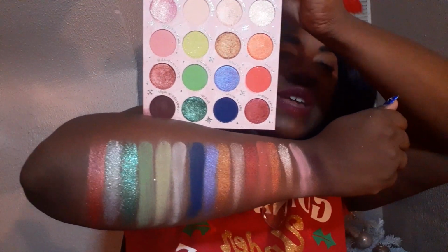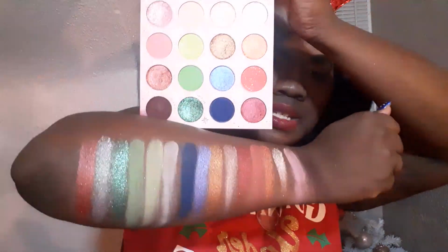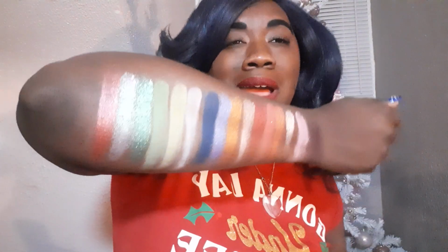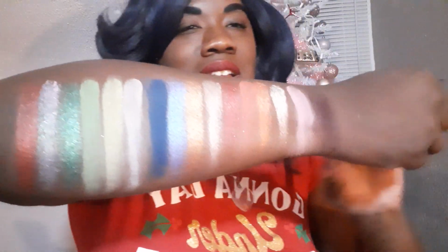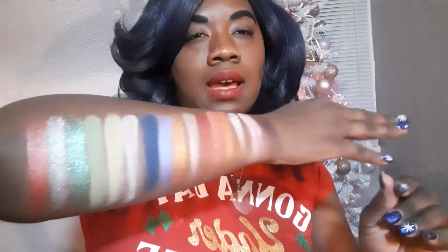It's a very festive color type of palette, I would say. So I do love it, you know. I thought it was really, really cute. I loved how the color swatches, the material of them, felt buttery. Some of them are a little like, I don't know, kind of feel like sand, what is it?